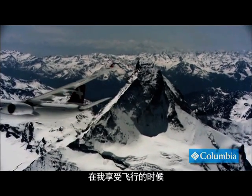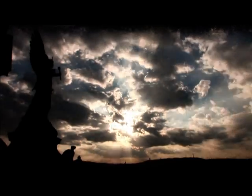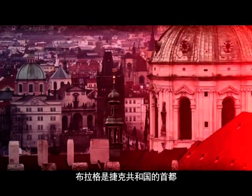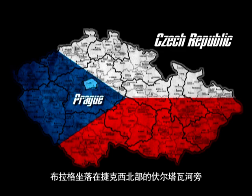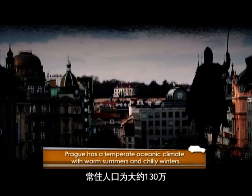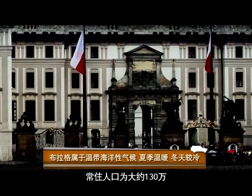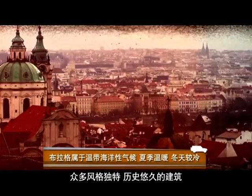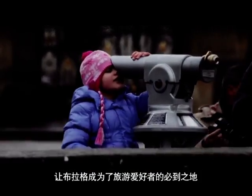While I'm in the air, here's some background on the city. Prague is the capital and largest city of the Czech Republic. Situated in the northwest of the country on the Vltava River, the city is home to around 1.3 million people. With an abundance of unique architecture preserved for centuries, this is a must-visit place for travel addicts.